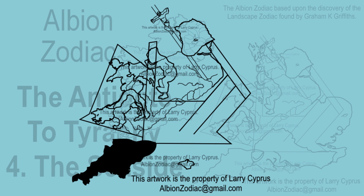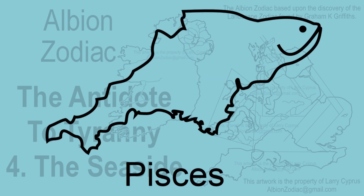Why? Well, Glastonbury itself was once marshland. This again starts to make the whole landscape come alive. And this is not the only place where we find a wet marsh exactly where it is needed to be. But the Glastonbury landscape zodiac is perfectly placed to form the eye of our giant Pisces. And in a grand design of the Albion zodiac, we are effectively seeing a reflection of the skies in the watery, starry, gazy eye of Pisces.